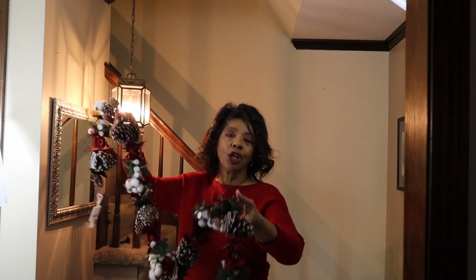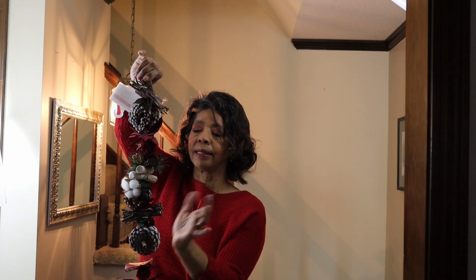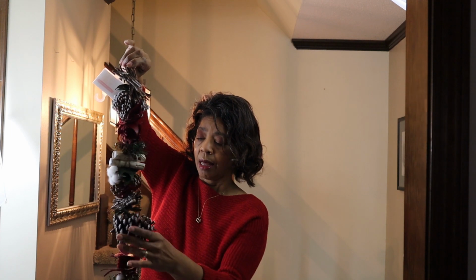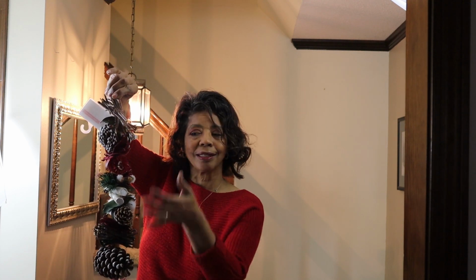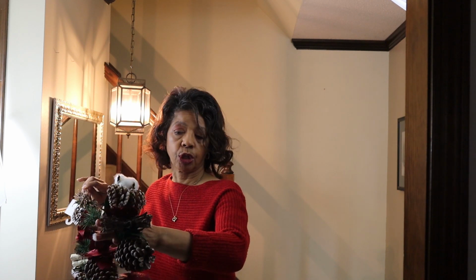I'm really loving the rustic look this Christmas. So look what I found. It's really pretty. I just love the natural pine cones that are on it. The twigs, the pine cones, the little greenery, the frosted flakes, the little birch barks. Not loving the cotton quite so much, but it does make a nice little addition here. And I really want to work with the burgundy and the creams, and of course the natural elements this year.